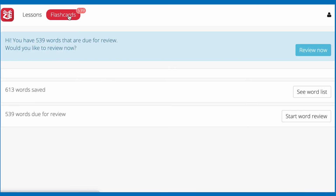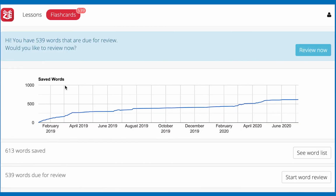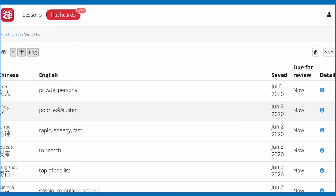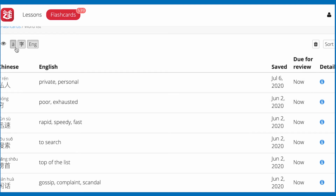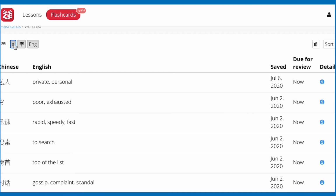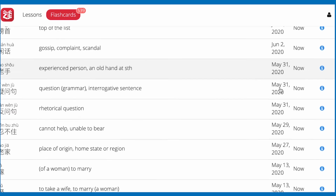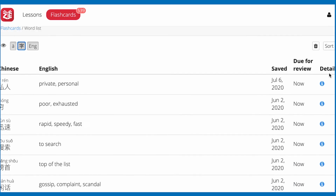So now we'll move on to flashcards, and this is something that actually the phone version doesn't have. It shows you your saved words as you've gone along, so you can see obviously that your list should grow. So I'm on about 600 words now, 613 in fact, and I can see my whole word list of saved words right here. Now again, you can toggle it, so you can remove the pinyin, you can remove the Hanzi and just have the pinyin, and you can also remove the English, and it showed you the date that you actually saved it as well.